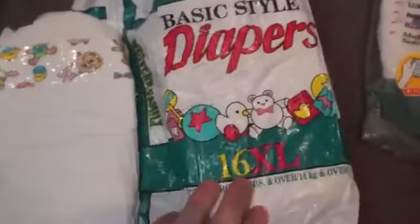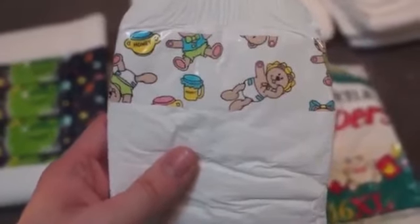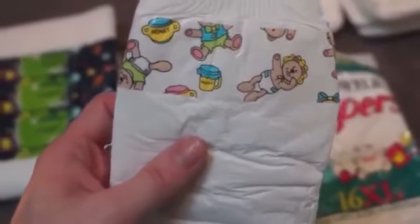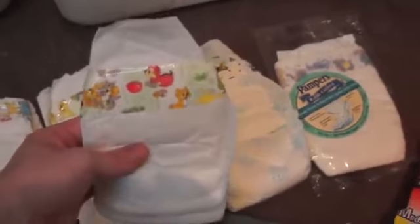Here's a bag of Western Family basic style extra large, and they had a really cute baby bear on them with a honey pot and a sippy cup full of honey. I thought those were super cute. And I also got some farm animal diapers. I also got some Disney looking ones that have like Bambi or whatever on it.